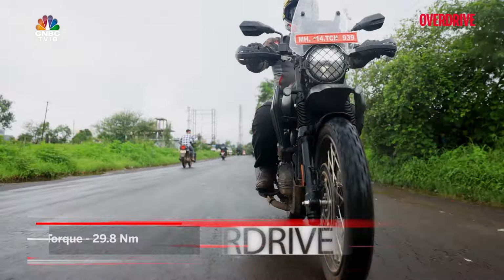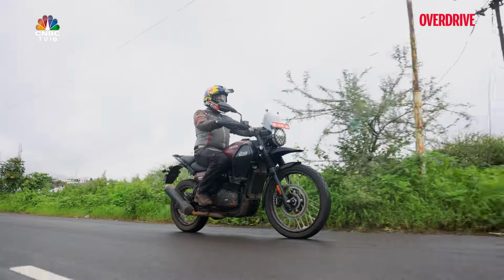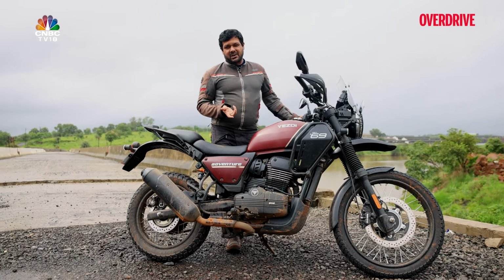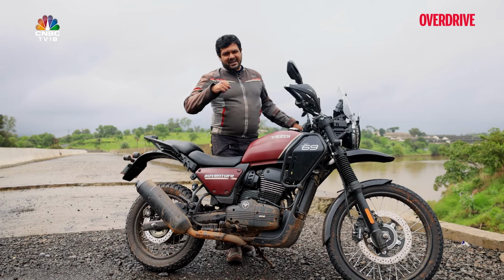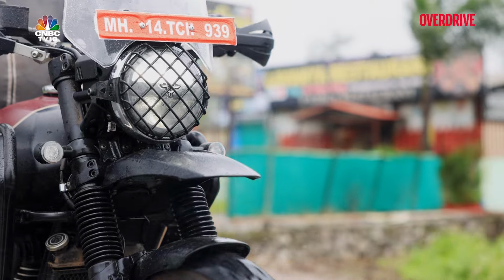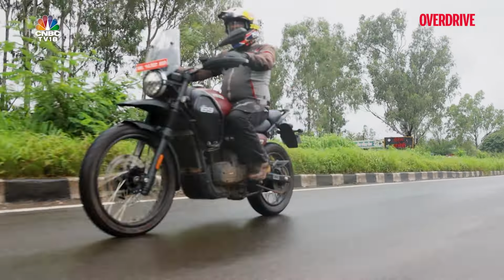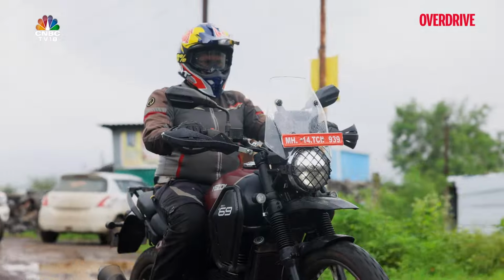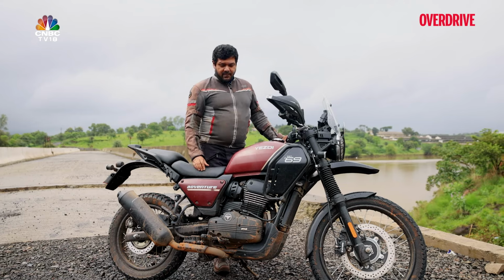It produces slightly under 30 PS of max power, under 30 Nm of max torque, and the best part about this is that the previous Adventure model seemed to be lacking in terms of low-end torque because you really had to ring the throttle, get it to above 2500 RPM for that nice juicy torque to kick in. Not anymore, because with this motor, that torque is a lot more accessible from lower down the power band. Around 1500 RPM it kicks in nicely, and that really helps you when you're off-road in a sticky situation, or even if you're cruising around the city at low speeds. It's not going to stall like before, so that's a real good thing.